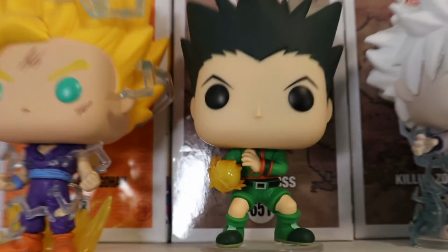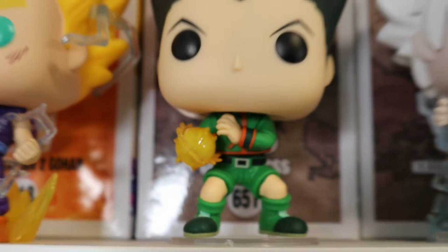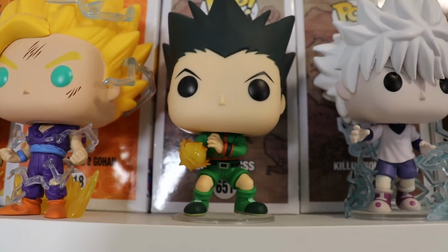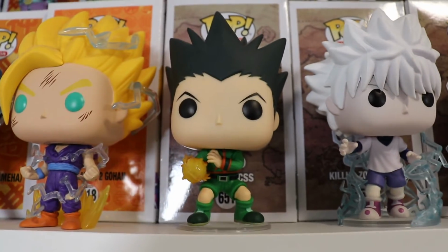Then we have the main man himself, Gon. As you can see in his hands there, he has a ball of Nen from when he's doing rock, paper, scissors, and that's such a cool, awesome addition into the Funko Pop. It's definitely not super complex, but it's definitely just enough so that way you can tell this is Gon, and I think it looks really awesome.